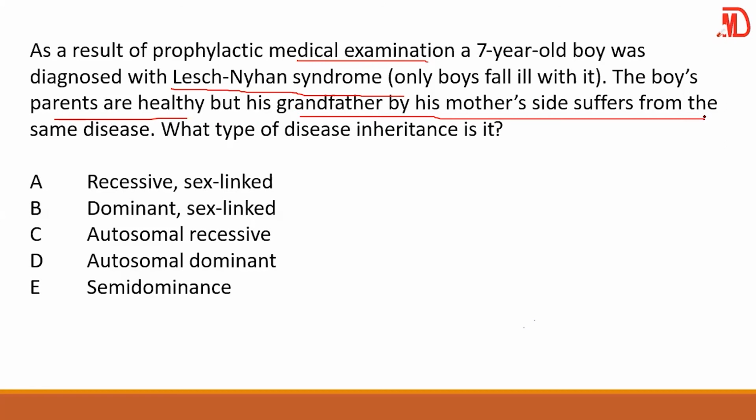The woman is a carrier because she got it from the father, and the father gave her the X chromosome. So that means this is X chromosome related. And it is recessive since the mother is healthy. That means the mother is a carrier. So this gene on the X chromosome is recessive. Therefore, our answer is what? It's recessive sex-linked, or recessive X-linked. All right.